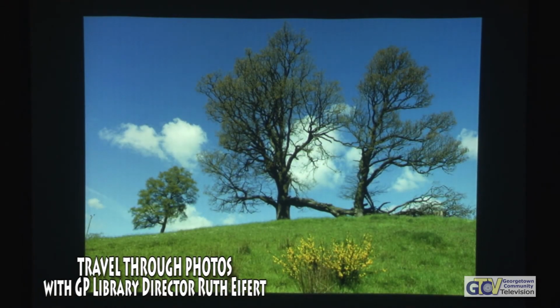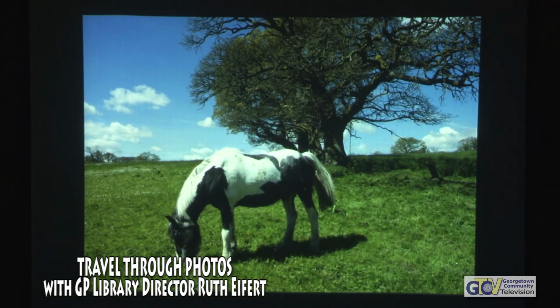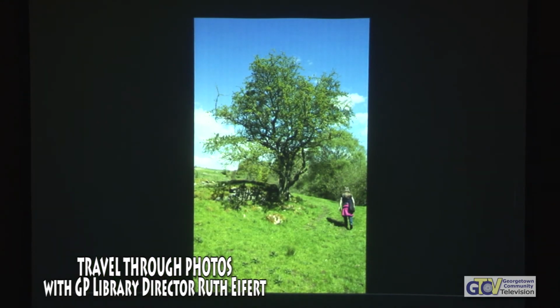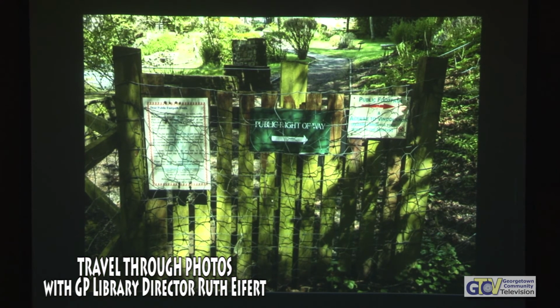Lovely scenery. Do you see a path anywhere? Get to know the natives. I still don't see a path. There's still no path. Well, there's sort of a worn spot right along that tree. Ah, a sign. It does say public footpath, public right-of-way, public footpath, yes. So we knew we're on the right track. Public right-of-way.